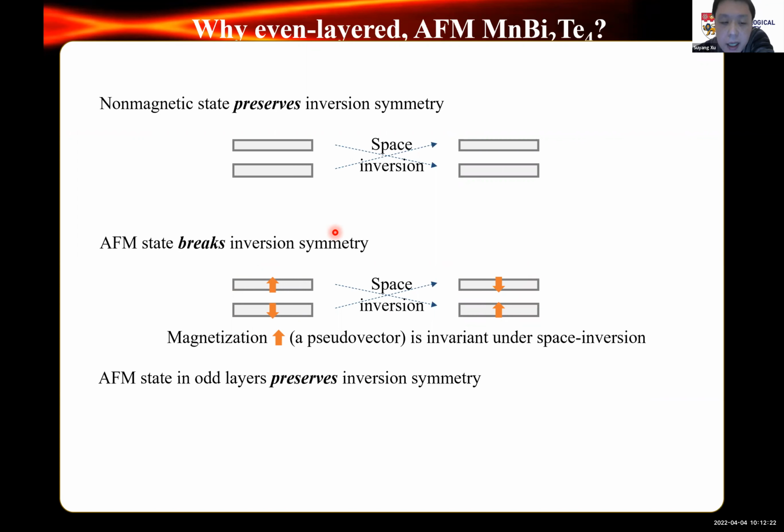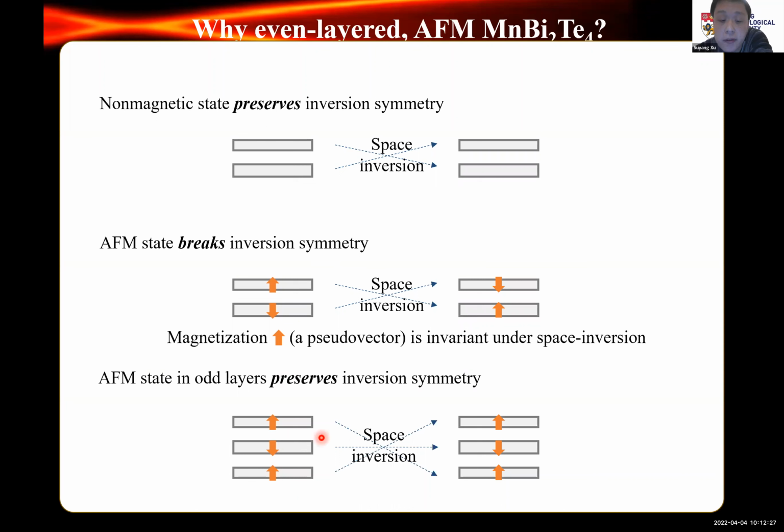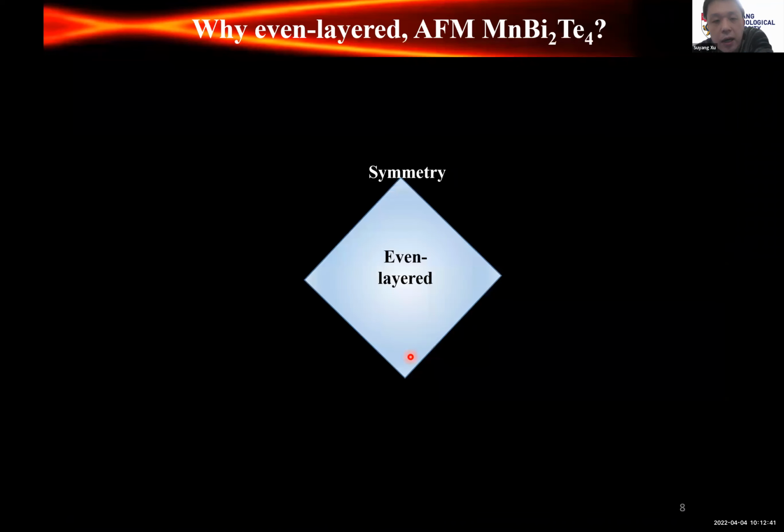We can do exactly the same mental exercise for an odd number of layers, for instance here 3. We can check by the same rule that an odd number of layers has space inversion symmetry, even if I consider the AFM state. So this even number of layers is actually quite special. Its antiferromagnetism breaks space inversion. More specifically, it breaks both space inversion and time reversal symmetry, but it preserves the product of the 2, the so-called PT symmetry.